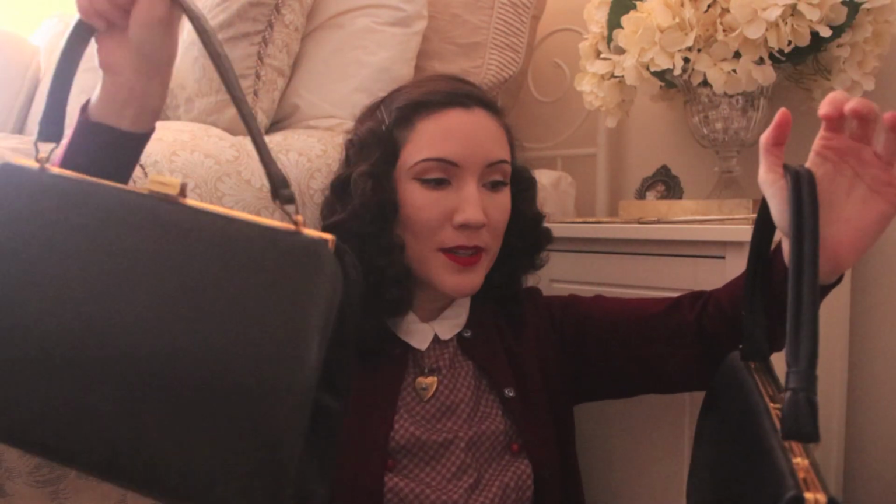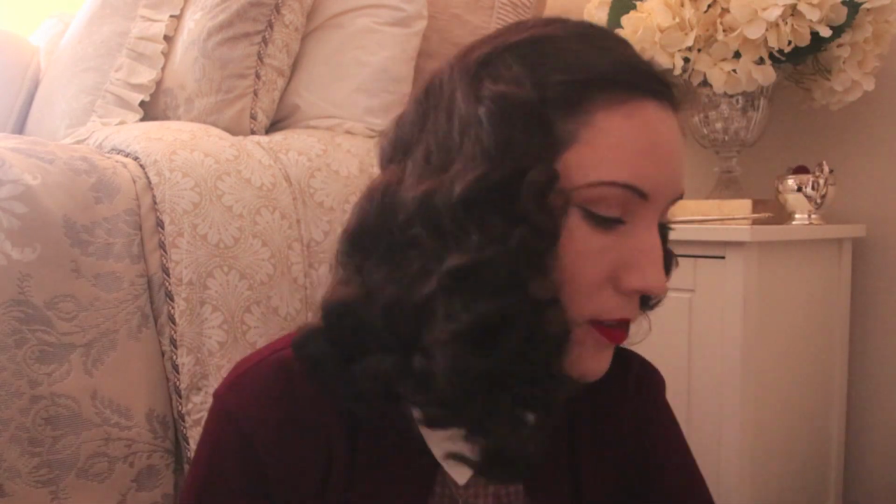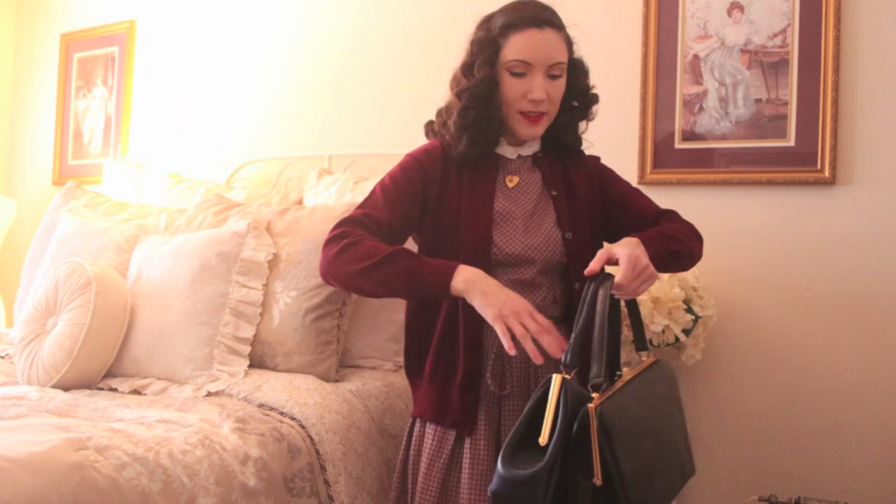These two purses look identical on the screen right now, I swear. This one is maroon and this one is navy blue. I feel like I need to back up so you guys can actually see them. You see what I mean? It is so dark outside, but let's just pretend that it's fine.